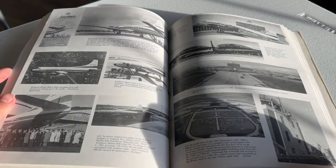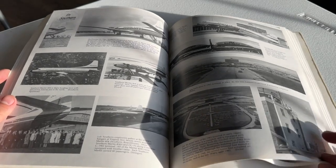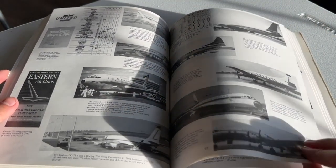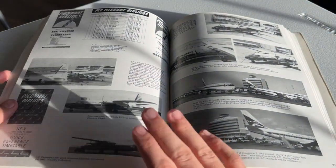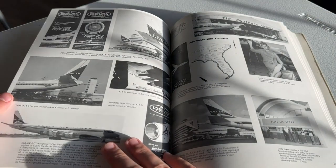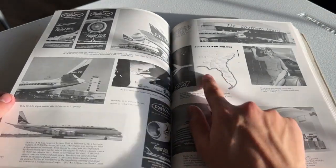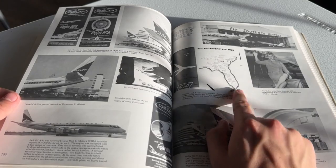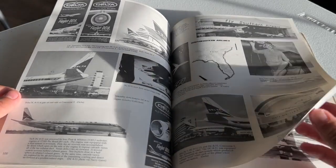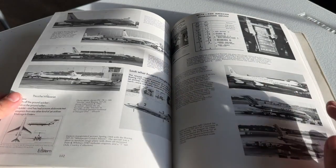Southern Airways getting in on the action as well. Looking very good with their various offerings. Here's some more Eastern offerings, so that was quite nice. We have Piedmont Airlines. You can see some more great information in there. Also in here too. This is super, super cool for Southeastern Airlines with all these cities straight in the line. That is really unique. More great information here too.